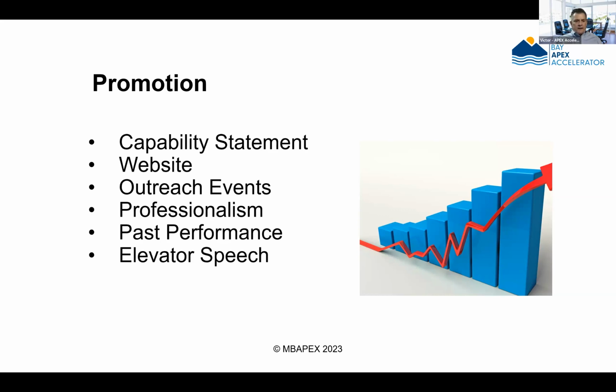Don't start sending ugly emails out or anything like that, or leaving ugly messages, because that just kind of hurts you. Past performance, that's what you really want to be selling when you're promoting your company, that you've done this kind of work before, you sold this product before, and that is really important. I did a presentation yesterday, and when federal buyers have to go through these 7 evaluation factors, past performance is the most important evaluation factor that they look at. So you want to be able to promote that.